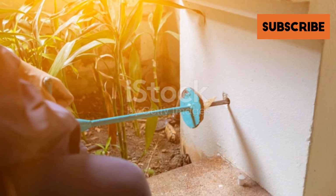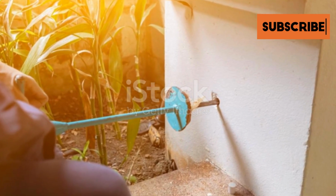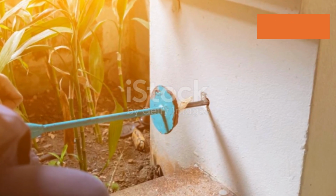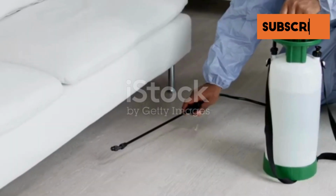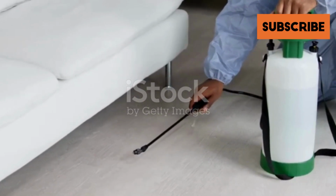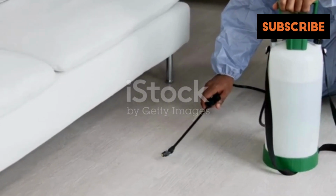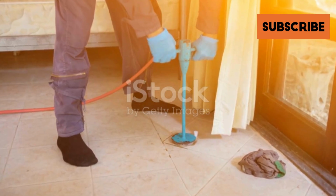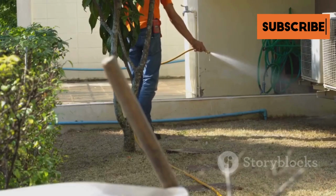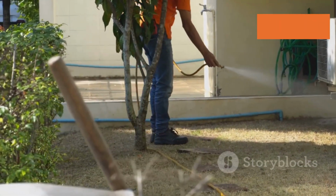This might involve liquid termiticides applied to the soil around and under your foundation, creating a continuous chemical barrier that termites can't cross or that kills them on contact. Or they might use advanced baiting systems which are more sophisticated and strategically placed than the DIY versions, often using insect growth regulators that disrupt the termite life cycle. Some pros also use physical barriers or even heat or cold treatments in certain situations. They have access to products and application methods that you simply can't get as a homeowner.